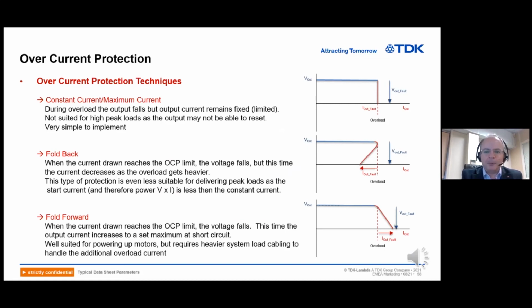We also have the foldback option, where the output voltage remains constant, and then we hit the current limit, and the voltage will fall, but also the current will fall. So the amount of power we're delivering is reduced quite significantly, much more than what we saw with the constant current protection circuit. We look at fold forward. With fold forward, we allow the voltage to drop, but also the current to increase slightly. This is really to help with heavier loads, maybe for restarts. If the fault is cleared, this gives a better ability to restart that load quite quickly.